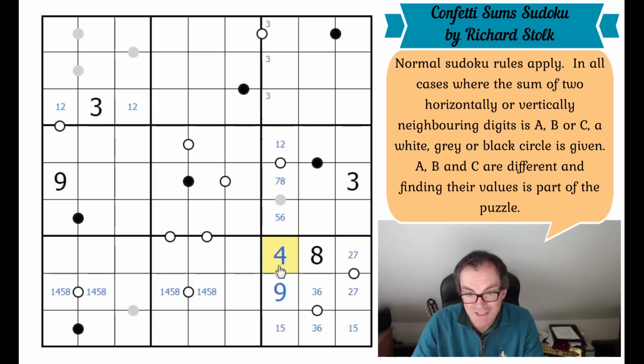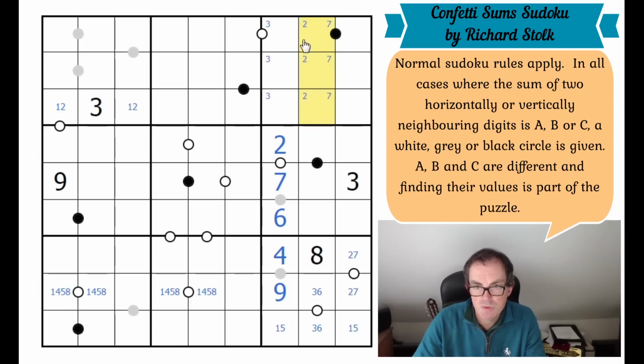Oh, and now we can use the negative constraint again, because if this is a 4, this one can't be a 5, because if I make that a 5, there should be a white dot, and there isn't a white dot. So this has to be 6, I suppose, and that's 7, and that's 2. Okay, now I can see, look, we've got 2, 7, 2, 7 there, so we've got to put 2s and... Oh, hang on. We've got to put 2s and 7s in this box, and there's no white dots.